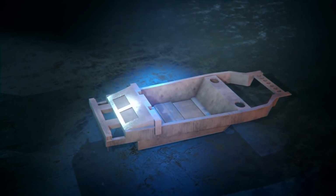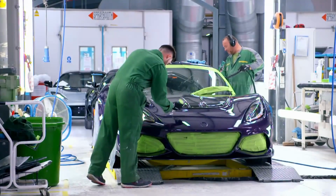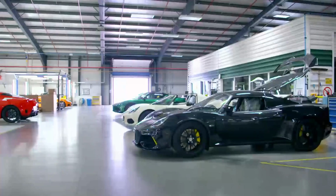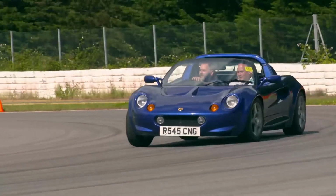Fun fact, the Lotus Elise was assembled from kits between 1997 and 2003. This is pretty cool because it shows that every car was given a personal touch, and you were able to choose which kit you wanted. You could make the car your own, which is why it was such a success.